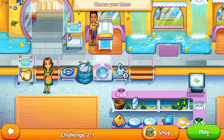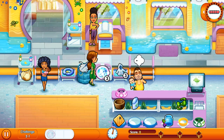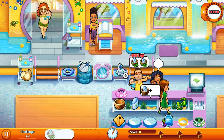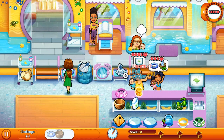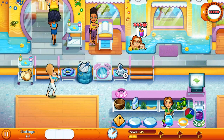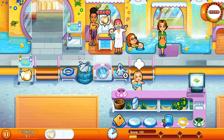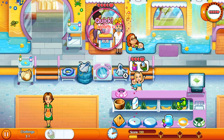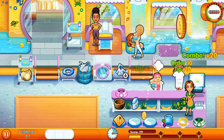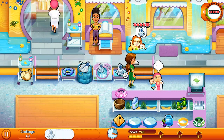I want this. Okay. Interesting. Very nice. Appreciate that it's not one at a time, since it's so slow. Okay, we still only have 3 spots on the tray. Why do you want baby food in the pool? Who knows? But I guess you can have that then. Give it like a diaper. Customers in the spring waters will always order bathrobes before coming out. Makes sense.